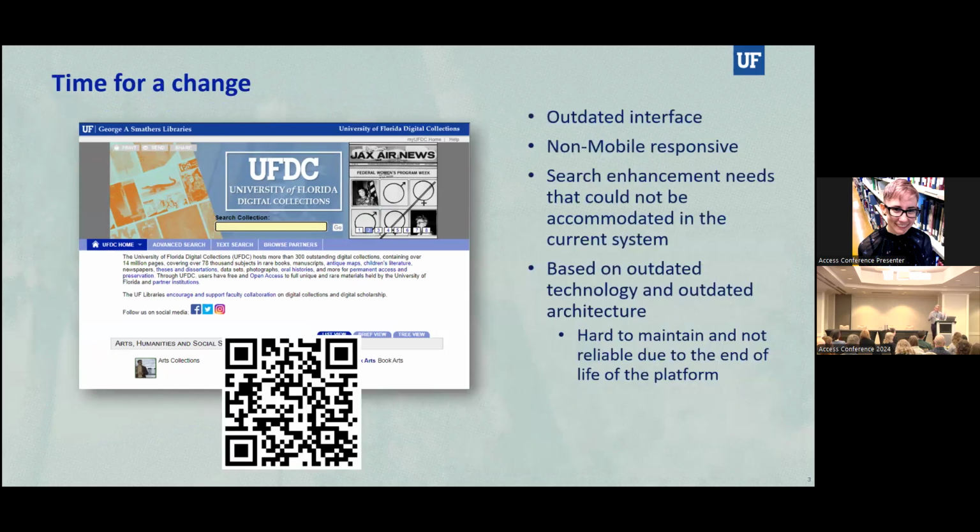But we were left with an outdated interface. It wasn't mobile responsive. We had search enhancements that needed to be done. We had a backlog of programming requests that needed to be done. It was hard to maintain, especially given the fact that the lead developer left. Everyone that came in had to learn the system.